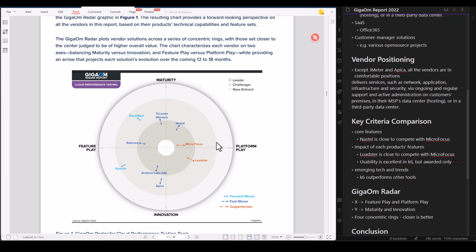And there are 2 axes, as you know: platform and feature play is one axis, the x-axis, and maturity and innovation is the y-axis. And the blue one is a forward mover. As you see, Apache and SmartBear are forward movers, and dark blue is a fast mover: Apica Labs, Grafana Labs, Radview, Neotys, Nastel, and the outperformers are Loadster and Microfocus. So the closer the arrow is, the better.